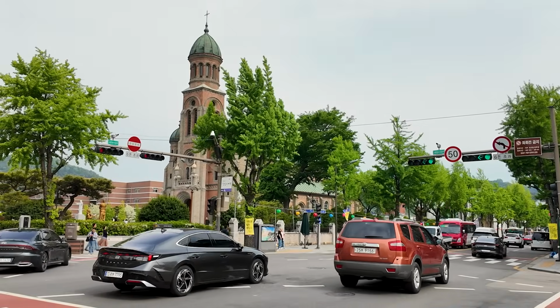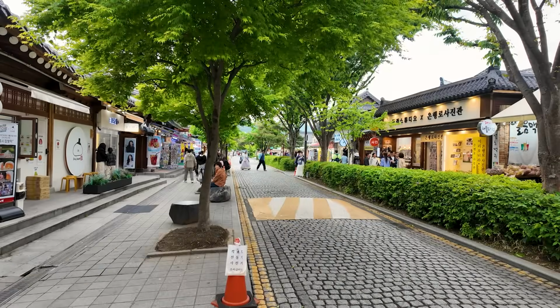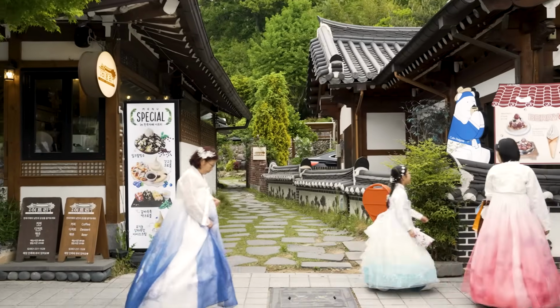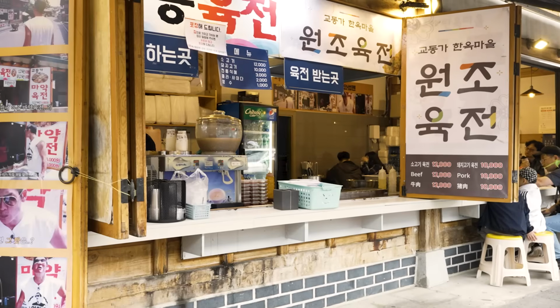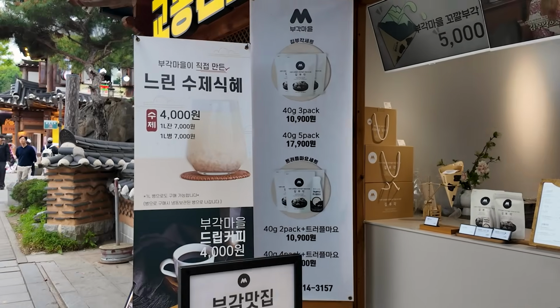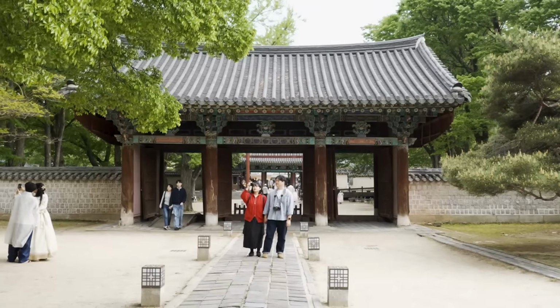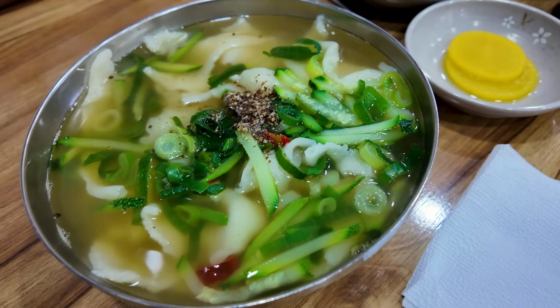Our final market is in the beautiful city of Jeonju, renowned for its rich culture, vibrant food scene, and beautiful Hanok village. Jeonju was recognized by UNESCO as a city of gastronomy in 2012. It's a great place to experience traditional Korean life, explore historical sites, and savor delicious local cuisine.